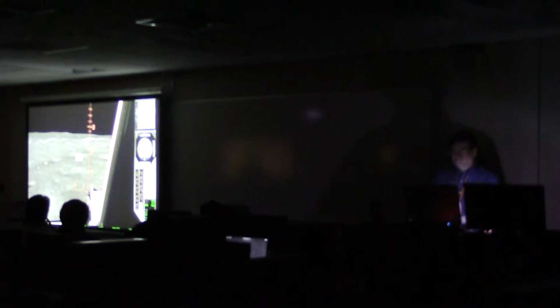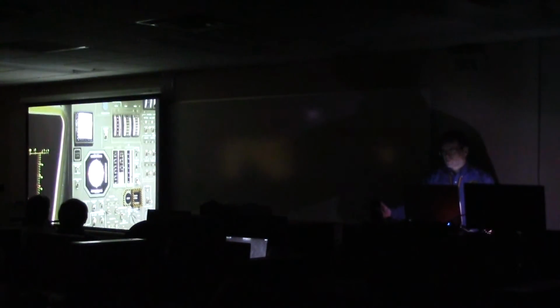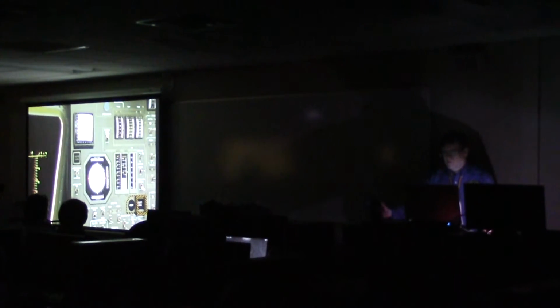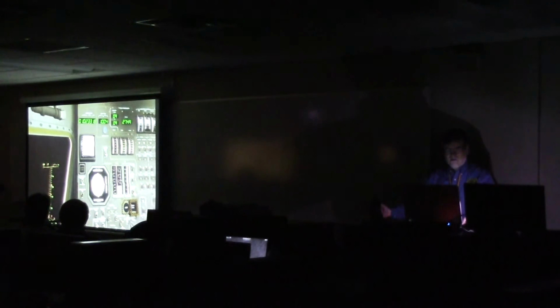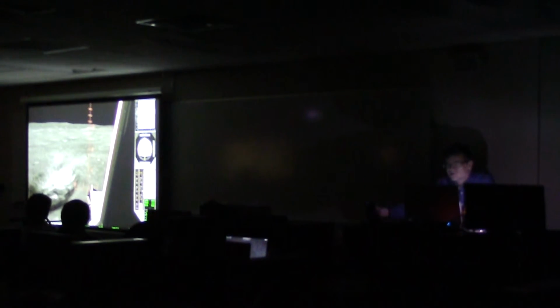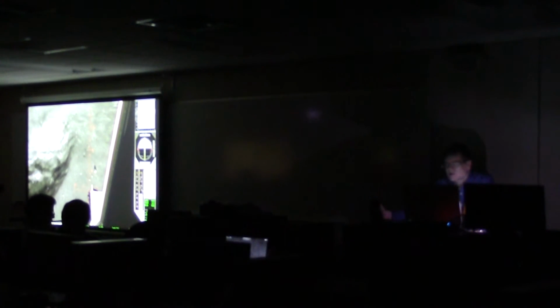Look at the shadow. Most all of them pretty much watch the controls while Neil looked outside to change the scale on that. 540 feet. Now I'm going to take over, and I'm going to change the attitude to horizontal because I want to continue to go down range. I'm going to slow my rate of descent and go horizontal.